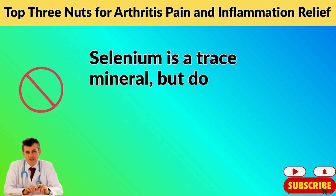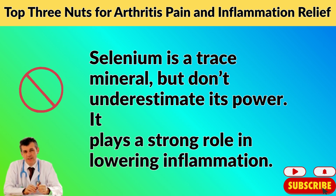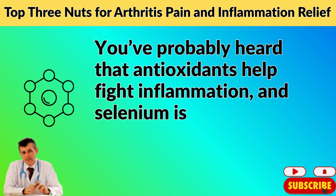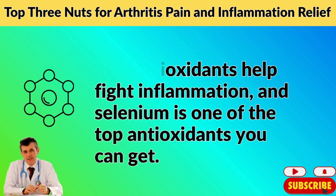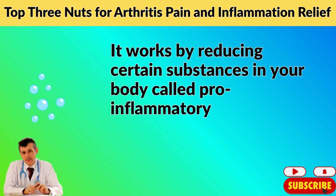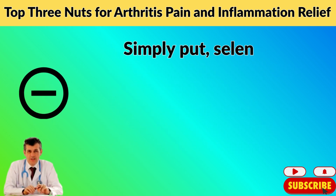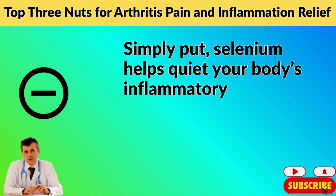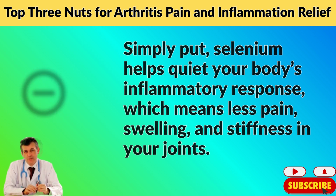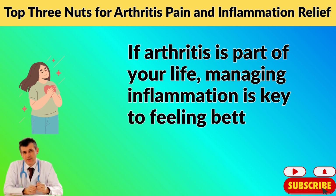Selenium is a trace mineral, but don't underestimate its power. It plays a strong role in lowering inflammation. You've probably heard that antioxidants help fight inflammation, and selenium is one of the top antioxidants you can get. It works by reducing certain substances in your body called pro-inflammatory cytokines. These are the compounds that worsen inflammation. Simply put, selenium helps quiet your body's inflammatory response, which means less pain, swelling, and stiffness in your joints. If arthritis is part of your life, managing inflammation is key to feeling better.